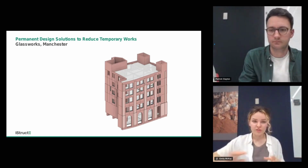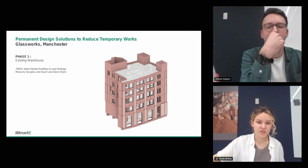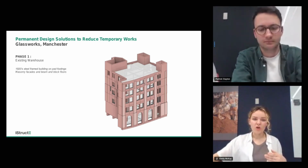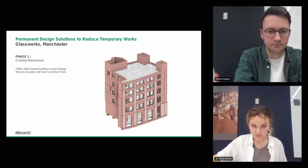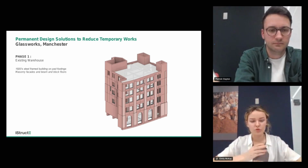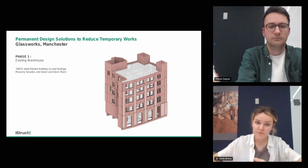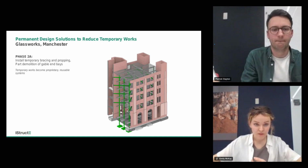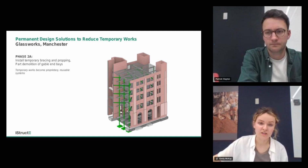So we've got the current condition, which you can see here, which is the existing warehouse, and as we touched on earlier, is an existing steel frame structure. Now, as part of enabling the demolition of the gable end walls, we put some cross bracing through the existing steel frames to keep that lateral load path and that stability path as close as possible to the existing lateral load path that was there. And that then enabled the gable end walls to be demolished, along with some vertical props of the steelwork at the end there as well.